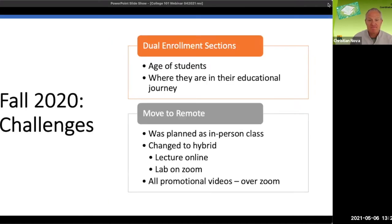Next slide, please. So some of the challenges that we saw in fall 2020 related to the dual enrollment sections. One challenge was the age of students. With our partnerships with high schools, although we can request, or I would say suggest, that a certain age student is more appropriate for a particular class, we don't always have that control over it. So sometimes a high school will make their recommendation for the class or ask for the class, and it ends up being ninth graders. And so that was a challenge for some of the instructors who taught the class. They had to, on the fly, make some changes to the structure of the class to make it feel a little bit more appropriate for a younger student they weren't expecting.